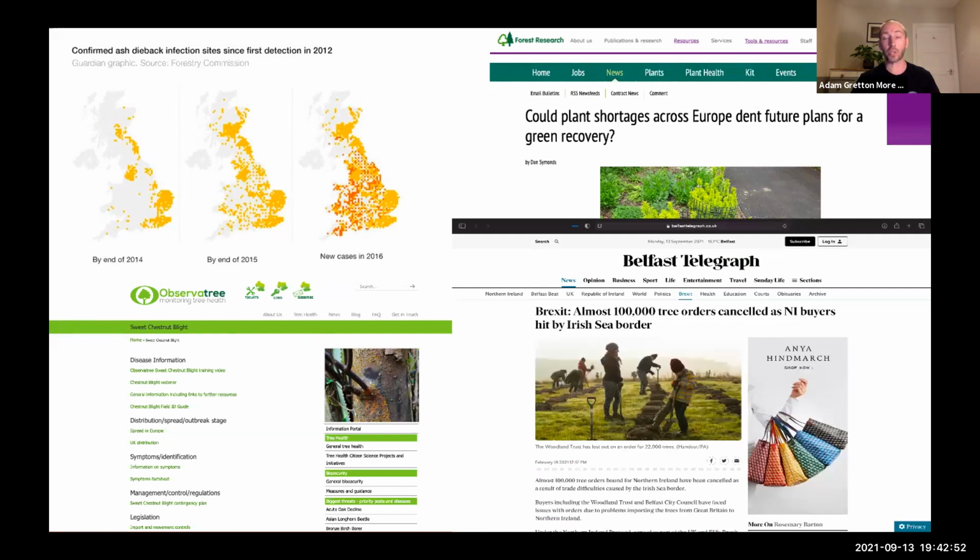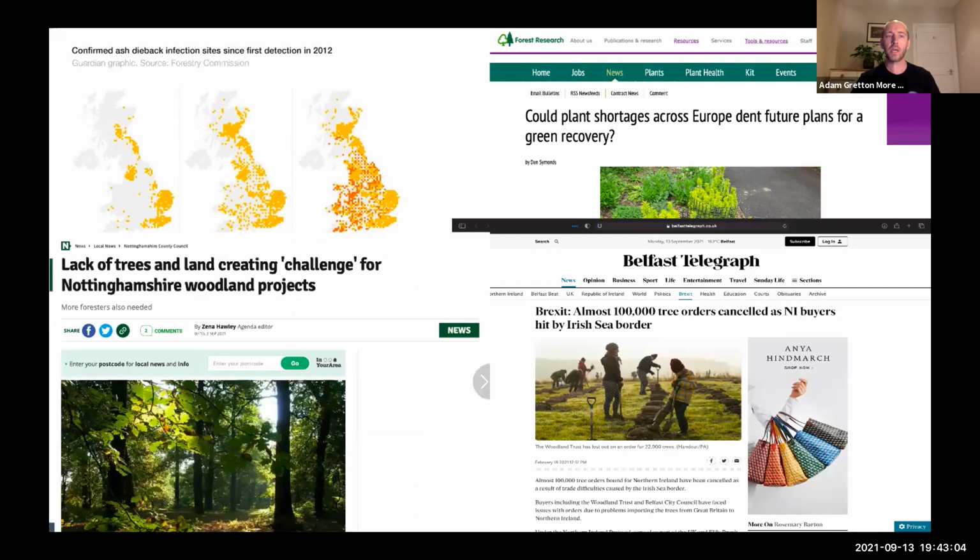But a lot of projects are now finding they're struggling to get the stock. There are some temporary, or hopefully temporary, issues with things like Brexit and the pandemic that are causing problems with supply chains. But there's also just not enough being grown. Nurseries are expanding, but not fast enough.